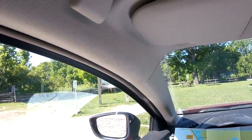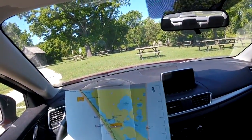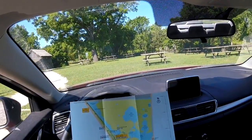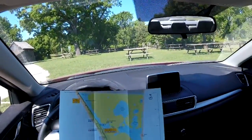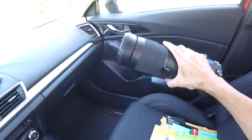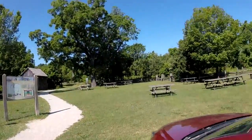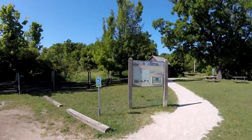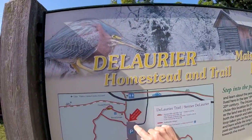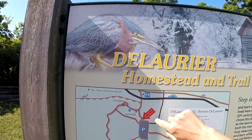Okay, and my next stop is Delorier Homestead and Trail. And so we moved over here, kind of like almost in the middle. So parking, there's some Pioneer on the other side, but I prefer to go on the trail. It's like a big circle. Let's go check it out. Here we are, barn, check. Okay, so the trail goes past the barn.